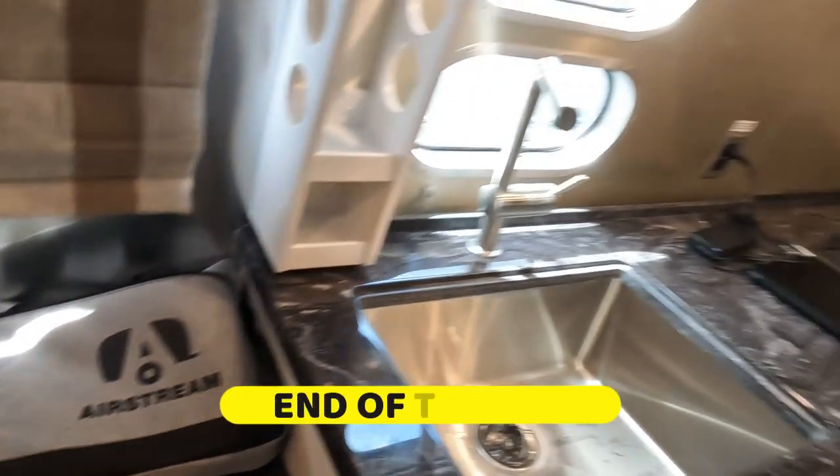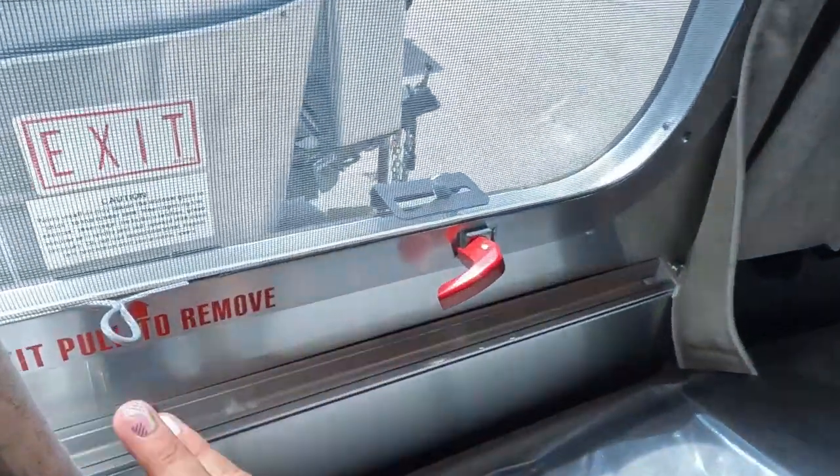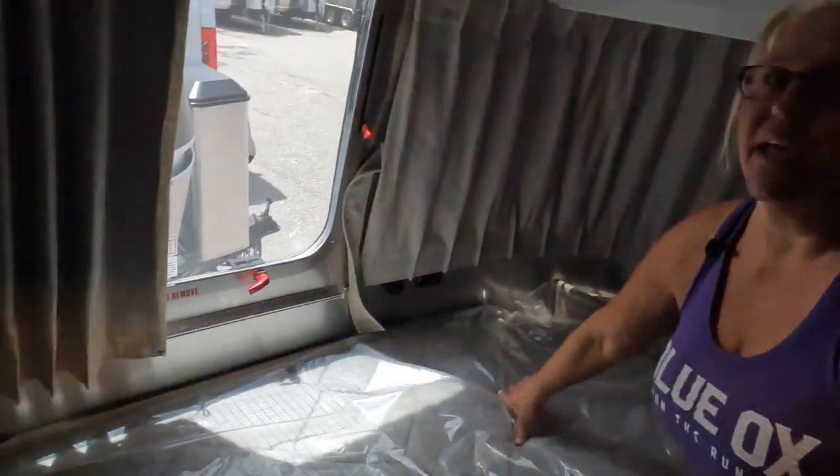So it's the end of the day, and we're excited to be done with today, although it was a blast. We really had a good time. I'm going to show you one small little thing, and it may mean nothing to you, but it will to them. So there's a pull to be able to open the screen, and as you can see, it's not attached to anything. It's broken. Something small, but still, they're paying a lot of money for this. They want it to work.